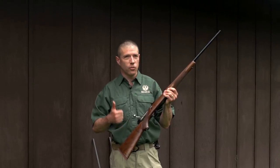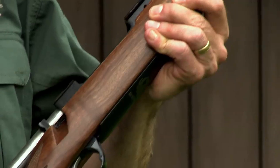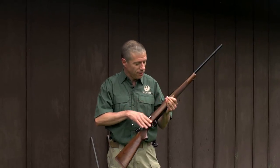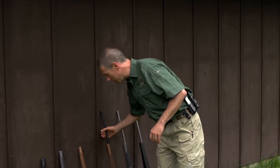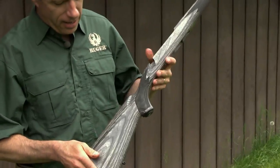Walnut was originally chosen way back when in the early rifle making because it's as stable as a solid wood can be, and it looks great. How can you not like this? But there are some other choices, and as much as I like walnut stocks, I do own guns with other types of stocks. Now, the laminate stock is actual wood.